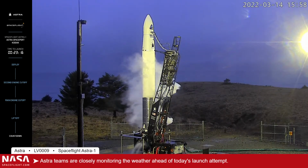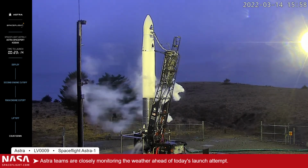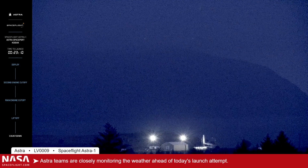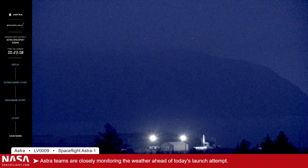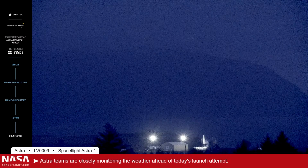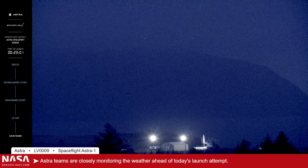Our team receives the input from those weather balloons, and we are able to adjust the trajectory in real time and use the most up-to-the-minute information about weather to ensure that LV0009 has a safe trip to orbit.